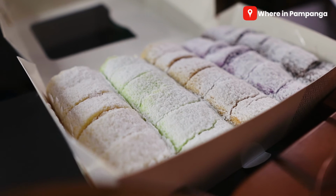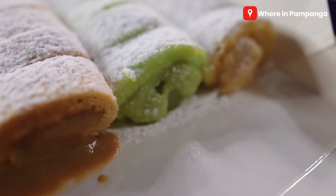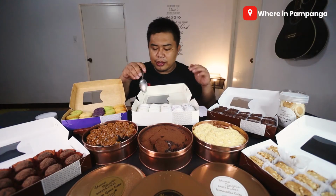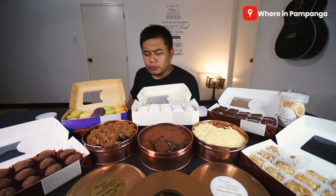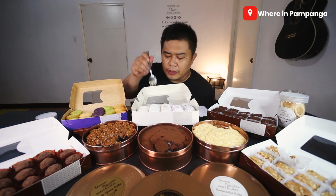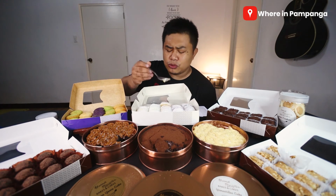Lastly is called the mini cake rolls. If I may guess yung mga flavors nila, you have chocolate, you have ube, this is a mocha, this is pandan, and this is a Yama. Oh, wow! Grabe ang sarap. Super duper. I think I'm gonna like this one, no? So again, the texture is not dry, it's super moist.